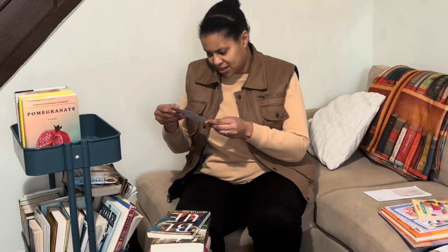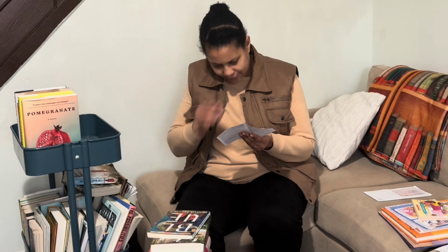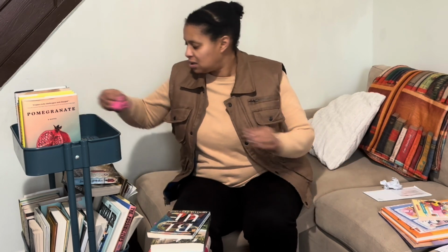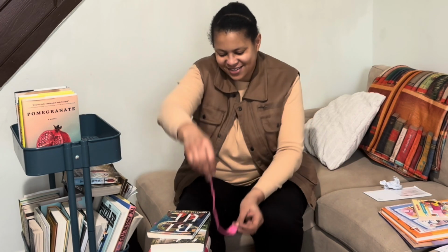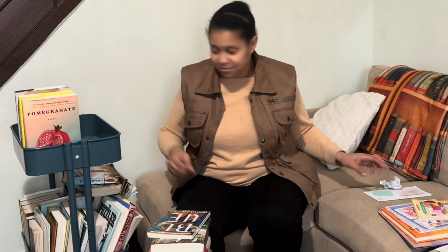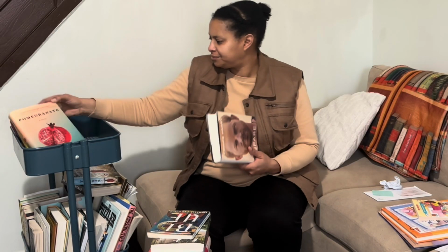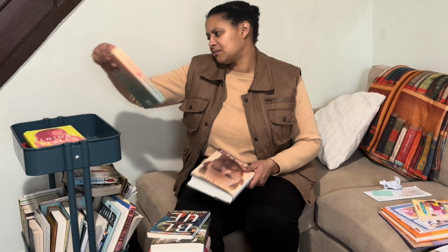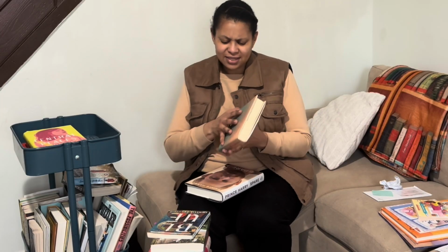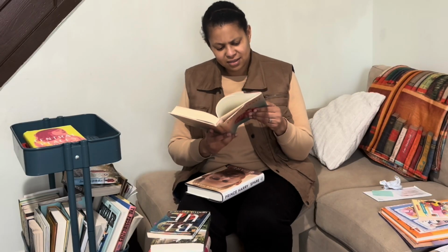This is garbage. This is garbage. The little bookmarks my friend Patrice had made for me. Garbage. Publisher. Pomegranate. Was this a gift from the publisher? I think so.